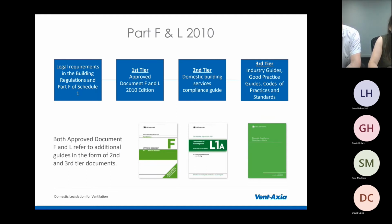In 2010, there was the introduction of the Domestic Building Services Compliance Guide, along with an update to the building regulations. This created a more stringent process around the installation and commissioning of ventilation systems. Alongside this, there were also industry guides on good practice to ensure compliance.